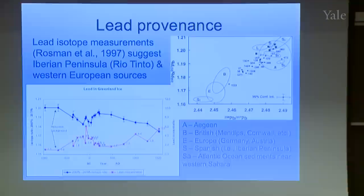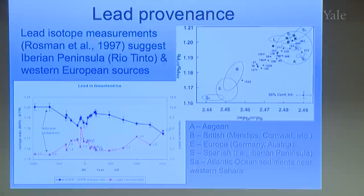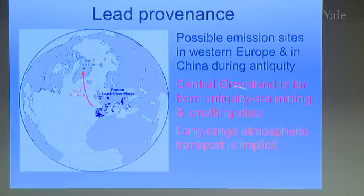If you plot it on 208 over 207 and 206 over 207, in this space you can see that they kind of fall along this line right here. These circles represent different sources, different ore bodies in Europe. And it looks like all these measurements are consistent with a mixing model of European lead. So we can't say it is from Europe. What we can say is it's consistent with Europe, right? So it could still be coming from China, based on just the isotopic evidence alone. So we took that idea and, first of all, let me say, possible emission sites are in Western Europe and China during antiquity.